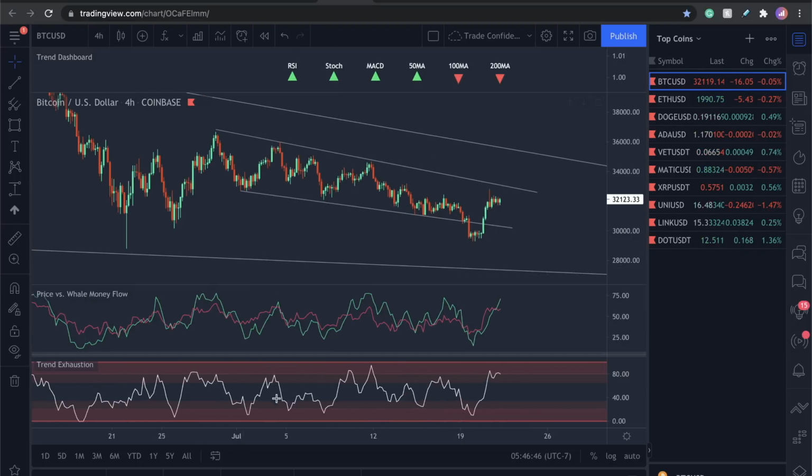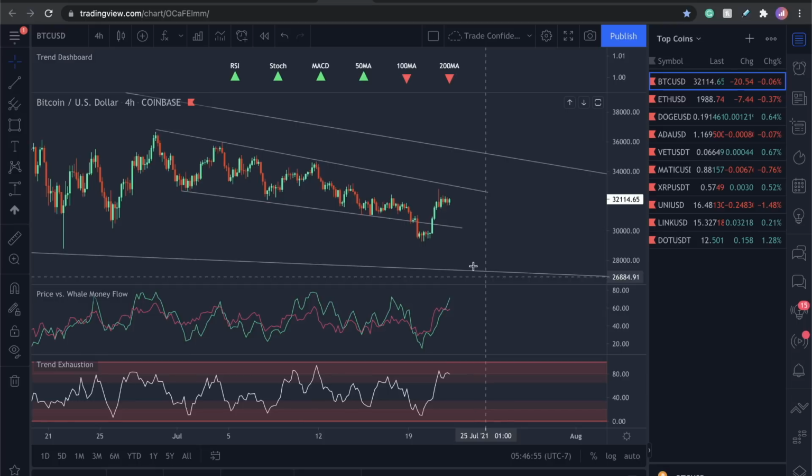Now take a look over here. When we got into the top red section here, we saw another drop in the market. Top red section over here got overextended and saw a drop. Top red section, we dropped. So that is where we're currently sitting right now.